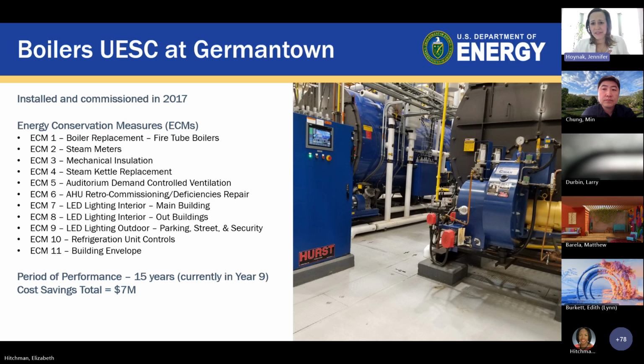But there's also some very passive things you can do, such as mechanical insulation and building envelope items. That's our ECM 11 there. And I believe Elizabeth also mentioned that. Some other things we did are a steam kettle replacement and refrigeration unit controls. Those both supported our cafeteria. Unfortunately, the cafeteria hasn't been open for some time, but we are looking to reopen it for anyone out in Germantown. We're looking to do that once we get everyone back into the office, which is very exciting.